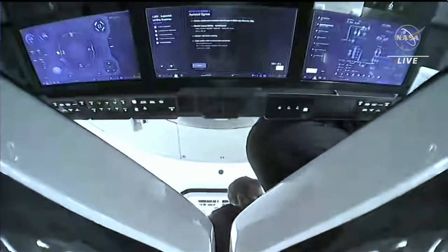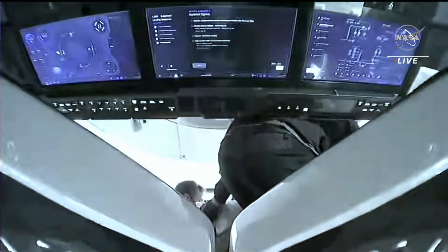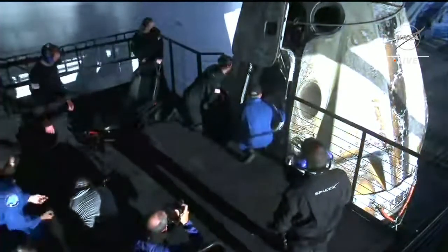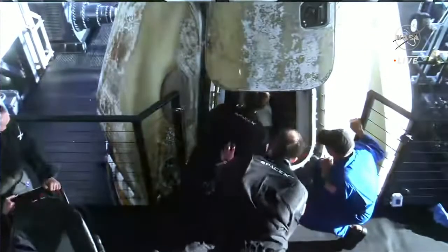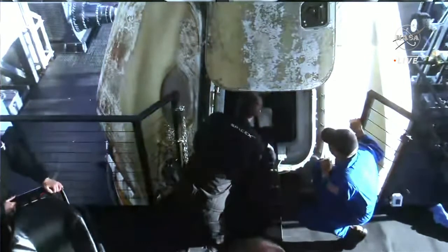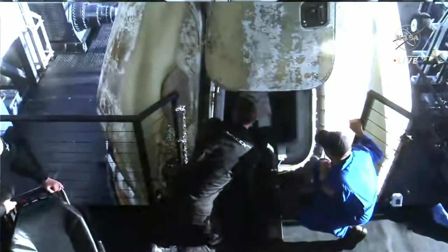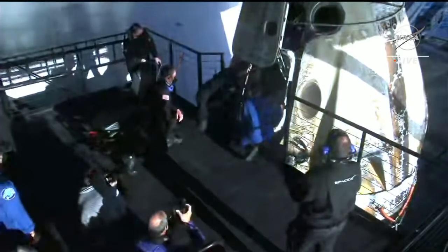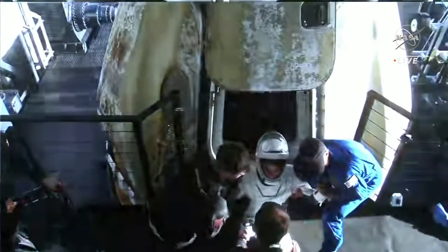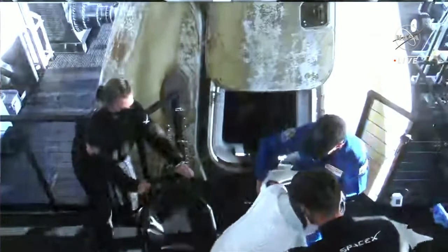So just 5 hours ago, this vehicle was docked to the International Space Station, and now we have two of the four crew members having been removed after a successful splashdown. We are standing by for another first-time flyer, Jessica Watkins, as she is egressed from the capsule. There she is, NASA astronaut Jessica Watkins, standing up for the first time in about 6 months.